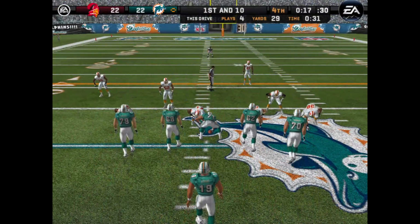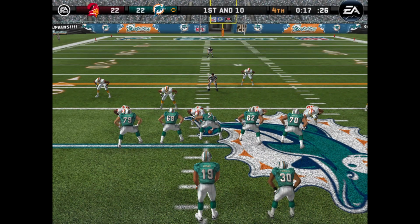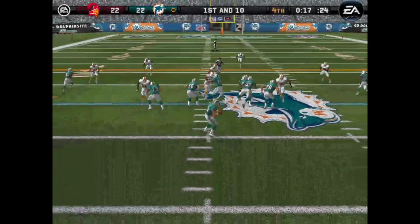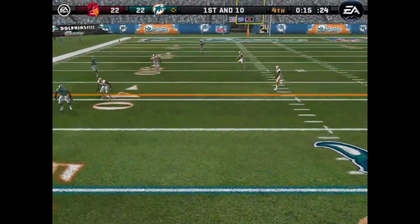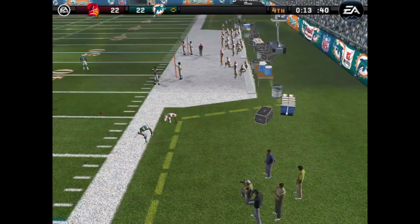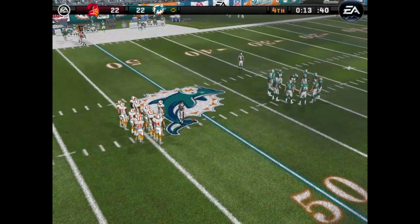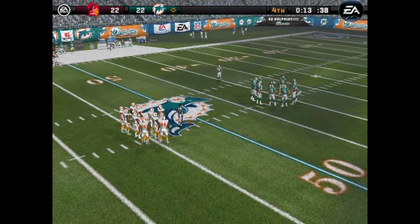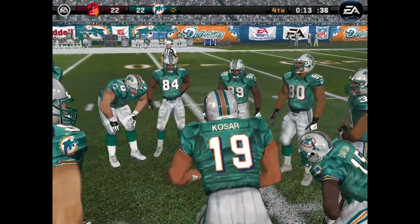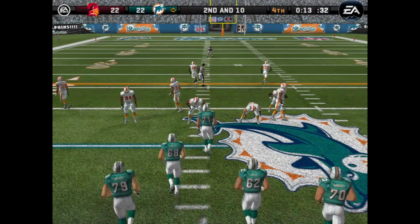Pass play here on first down. Gets the pass off. Pass is incomplete. Number 80 was the one they were trying to get the ball to. Second and 10. Ball on the 49-yard line.